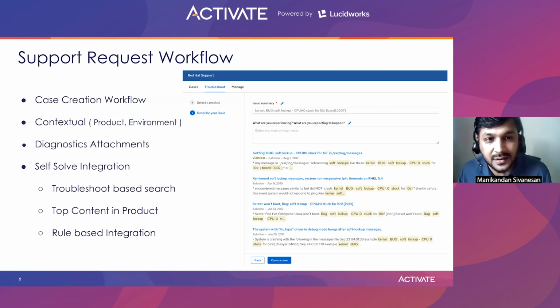So the troubleshoot-based search is a specific aspect, specifically tuned for error messages and the problem aspect, to deliver the search results. Followed by that, there are the frequently occurring issues, where for a given product we have specifically a top content in product aspect. And then finally, if there are certain error patterns occurring in the attachments, we have certain rule-based integration also available as part of this case creation workflow.